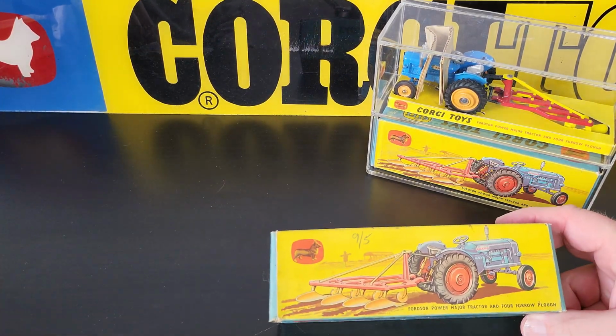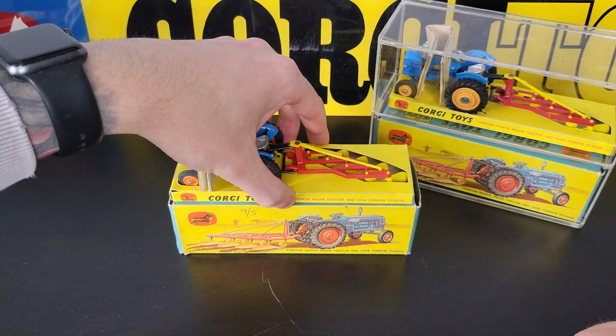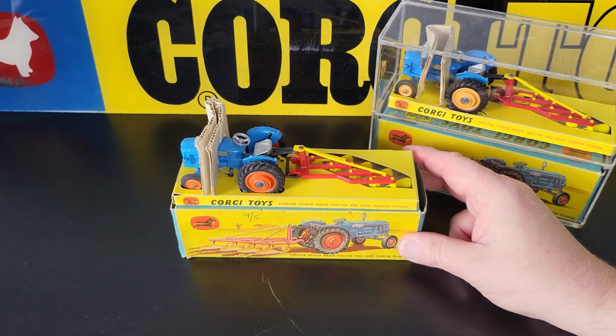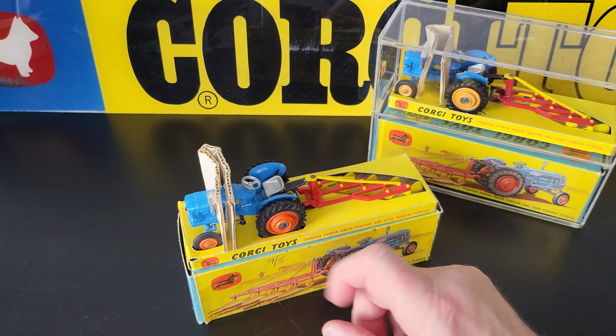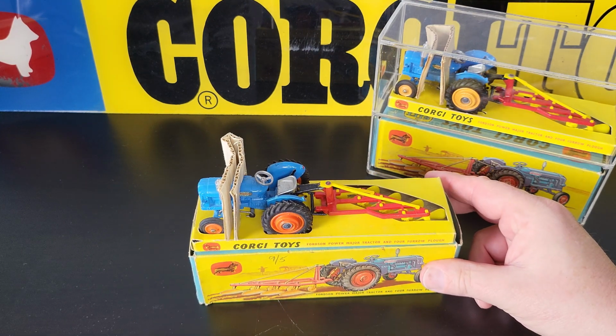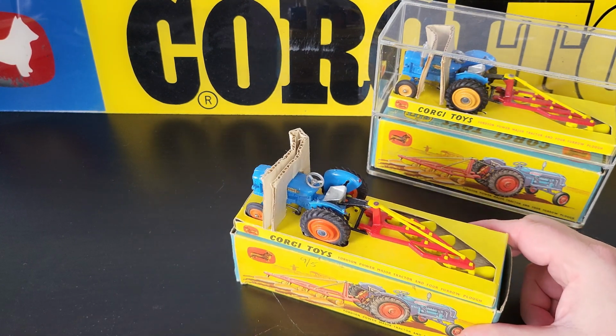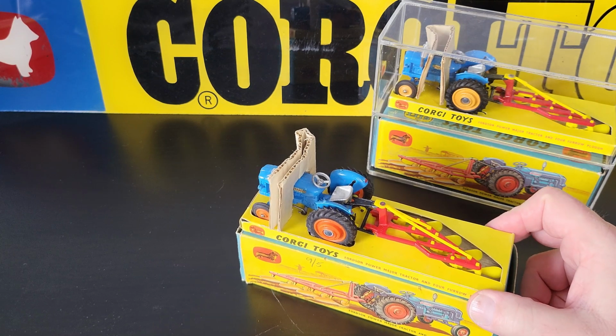So again, same box. Right. With the old pricing on. Okay. And again, the wheels are darker, aren't they? The inners are darker orange than the other one. What else? On the plough, that seems the same.